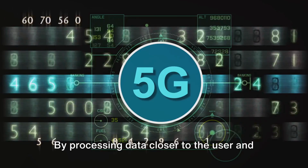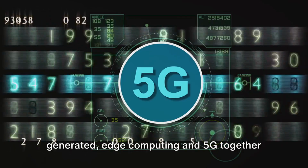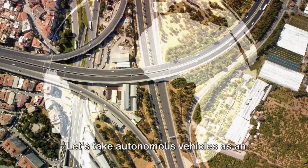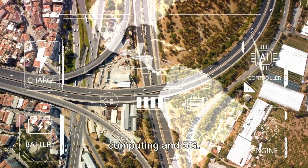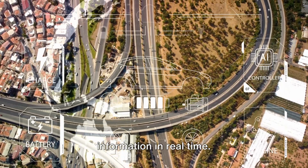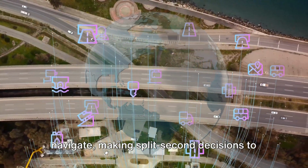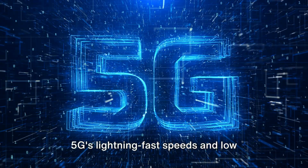By processing data closer to the user and managing the massive amounts of data generated, edge computing and 5G together are revolutionizing digital experiences. Let's take autonomous vehicles as an example to understand the impact of edge computing and 5G. Autonomous vehicles are like rolling data centers, processing a staggering amount of information in real time. They rely on sensors and cameras to navigate, making split-second decisions to ensure safety. Here's where 5G and edge computing come into play.